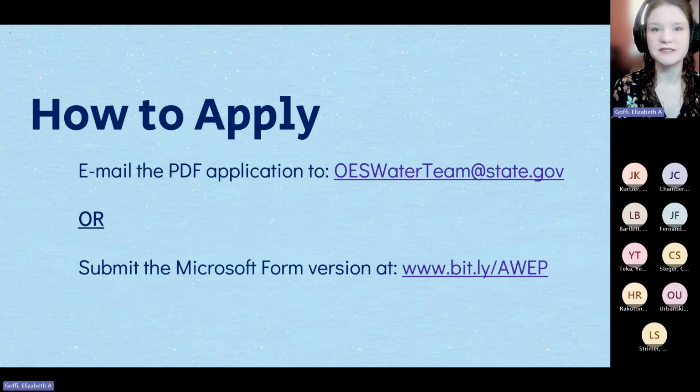As we mentioned earlier, we'll be sending the slide deck and application form around. So here are the 2 ways that you can submit an application just as a reference.